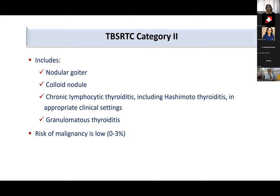Now, there is one important thing: if the ultrasound examination suggests this is a purely cystic nodule and it is not suspicious for malignancy, then along with the report of Bethesda category 1, we can also say that it is showing predominantly cyst fluid and the possibility of a benign cystic lesion is considered. So in those cases, depending on clinical and radiologic findings, the clinicians may or may not go for repeat FNA.